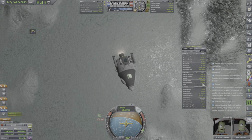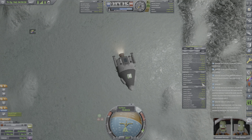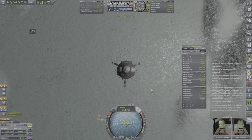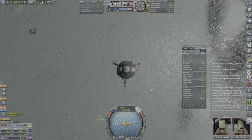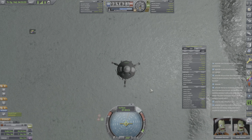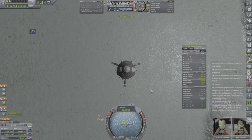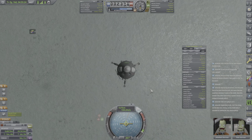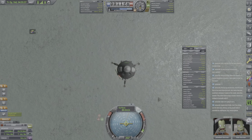We're going to kill all the horizontal speed because we want to put it down in the flats. It's a nice, easy landing zone without too much drama. And yeah, we just killed all the horizontal speed, so now we're just going straight down. And we're looking at the suicide burn counter in the Kerbal Engineer Redux, which is, honestly, how I prefer to do it. It keeps the landing on things like this exciting, you know. We leave the burn till the very last second.